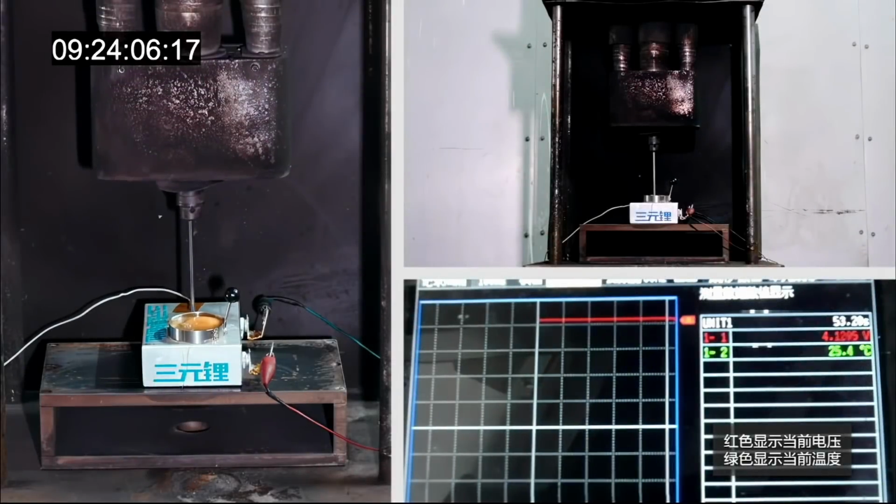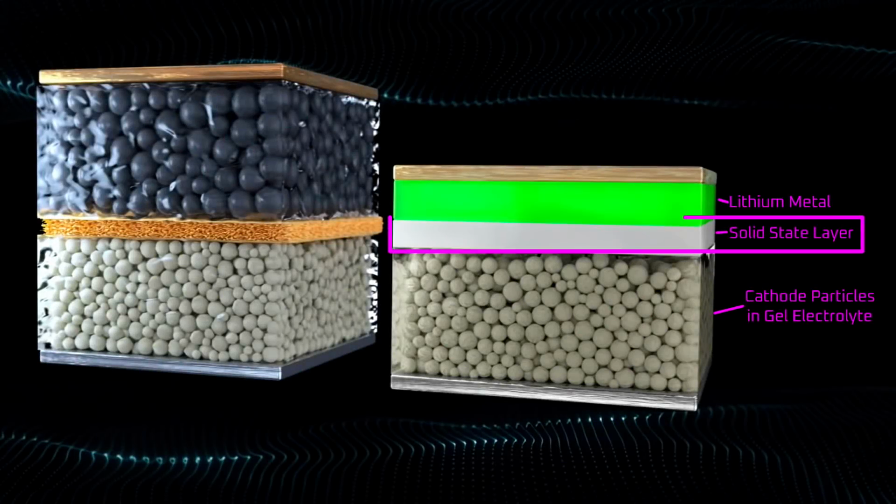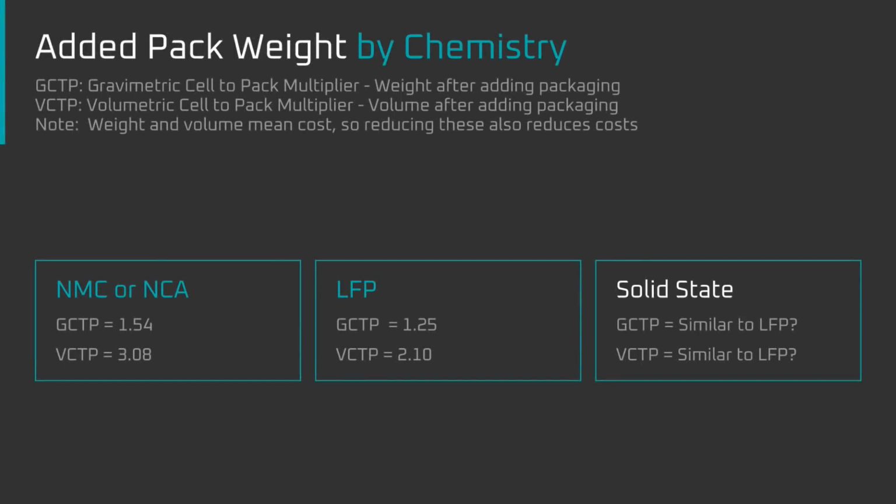Fourth, liquid electrolytes are flammable. This means when the battery gets too hot or when the battery shorts out, it can burst into flames. In a solid-state battery, the electrolyte isn't flammable, which is why solid-state batteries are safer. Fifth, because solid-state batteries are safer, they might allow for the use of less packaging and therefore weight.